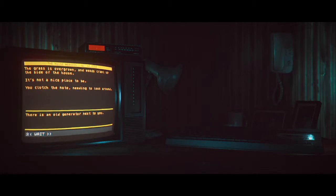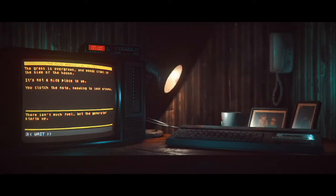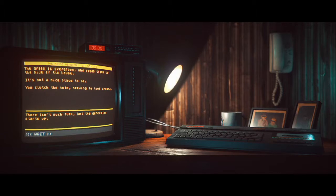Okay, let's try the generator. Ooh! Okay, that's a little freaky. Only a little power, but it's just enough to bring that lamp on. Okay.